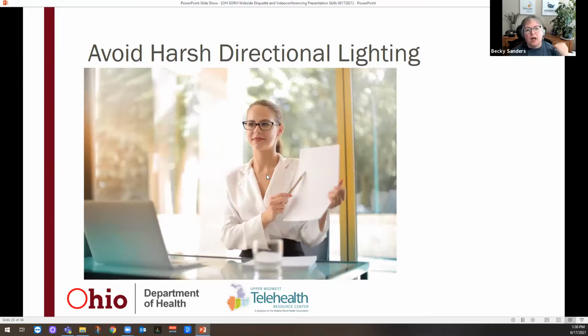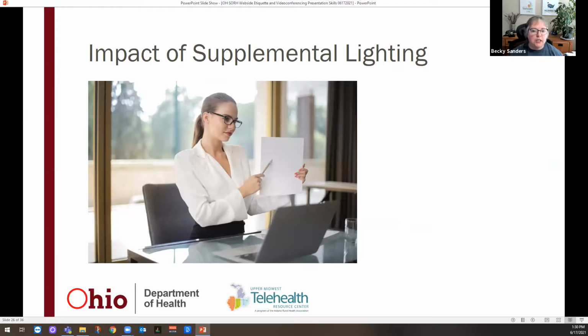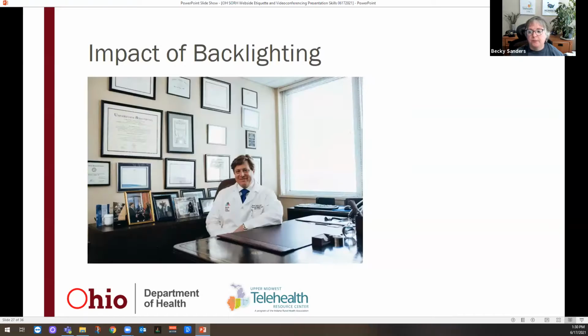You don't want a lot of light behind you. For example, in this picture, she's got a lot of harsh, bright sunlight behind her, and that creates a lot of glare. It's hard to look at her and hard to see what's on that paper that she's holding up. Just by changing the angle of the camera, you can see her much better, and you can actually start to read that there are words on that piece of paper that she's holding up.